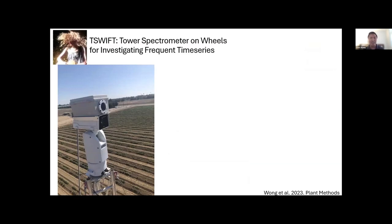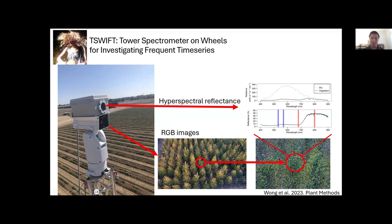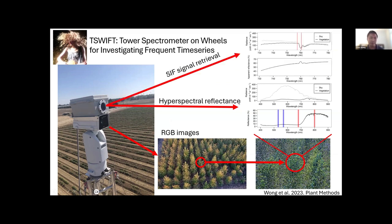Taking a side track, Midnights, the name, was motivated by two reasons. It works at night, and we eventually mounted it on one of our other instruments called T-Swift. This is similar to the Phlox type systems and photospec, where we're able to advance it a bit more. We put it on an RGB camera that can swivel, so we can target individual plants and plots and trees, zoom in at really high resolution, and take scanning information. We collect RGB imagery, we can get hyperspectral reflectance, as well as retrieve SIF with this instrument, and it can scan hundreds of plants per day.